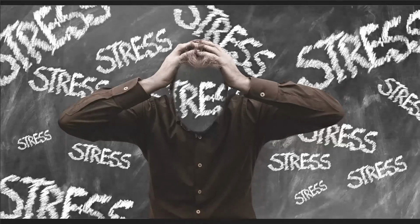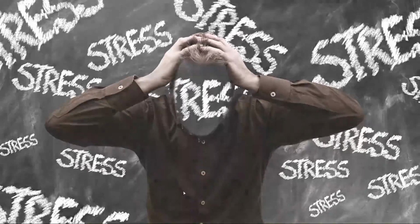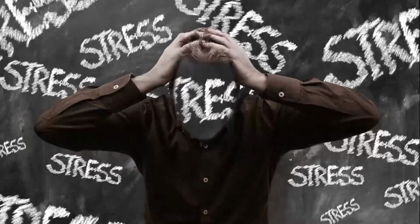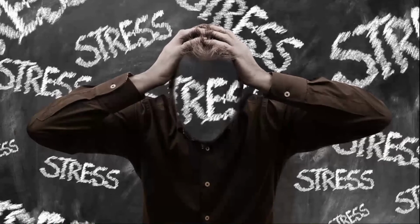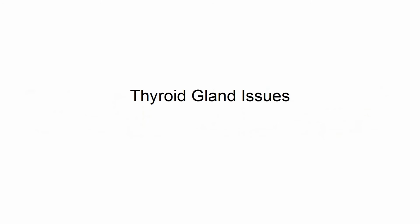Stress. Stress and anxiety go hand in hand, and being overly stressed can be the underlying cause of your anxiety symptoms, and the fear will often make your stress worse. Plus, when you are too stressed, you may turn to behaviors that increase your anxiety symptoms, like smoking, abusing alcohol, and abusing drugs. Thyroid gland issues.